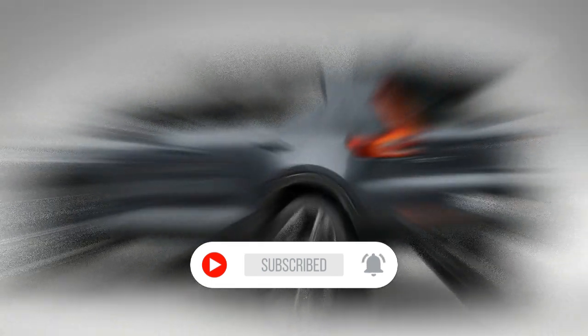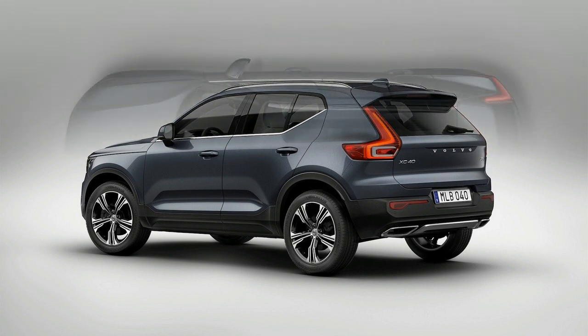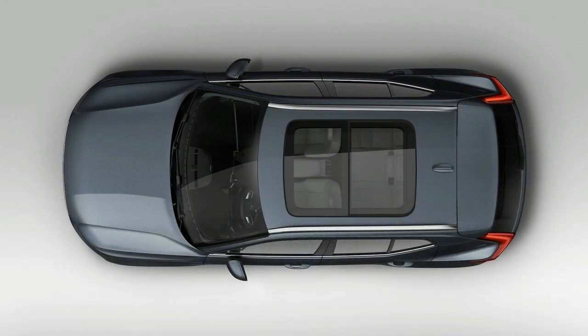Compared to rivals such as the BMW X1 or Mercedes GLA, the XC40 stands its ground in comfort and quality. And so we give it a 7 out of 10.